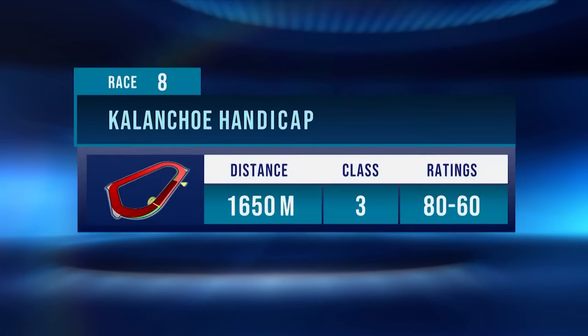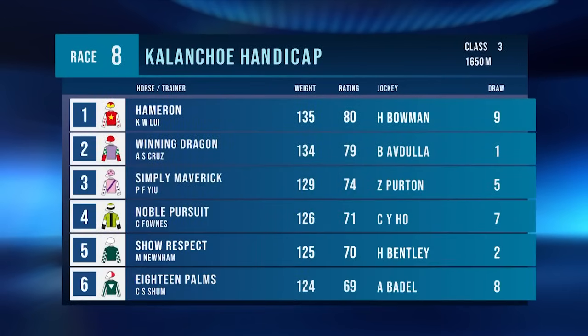This is a very, very good race. Race number 8 is the race of the night. It's a Class 3 over the 1650. Hemron races well this course, distance and grade. Simply Maverick. He finished down the track in the Classic Cup last time. Loves Happy Valley, as does Noble Pursuit. He ran down the track in the Derby last time.